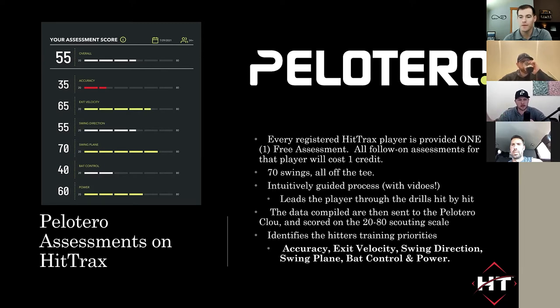We had an organization in Arizona go through, they brought their whole travel ball team in. They did 55 assessments over the weekend, dead on 15 minute average. There were some kids that were 17 minutes, some kids were 14, 13 minutes. On average, about 15 minutes is kind of what to expect there. Awesome. An entire program. That's pretty impressive.